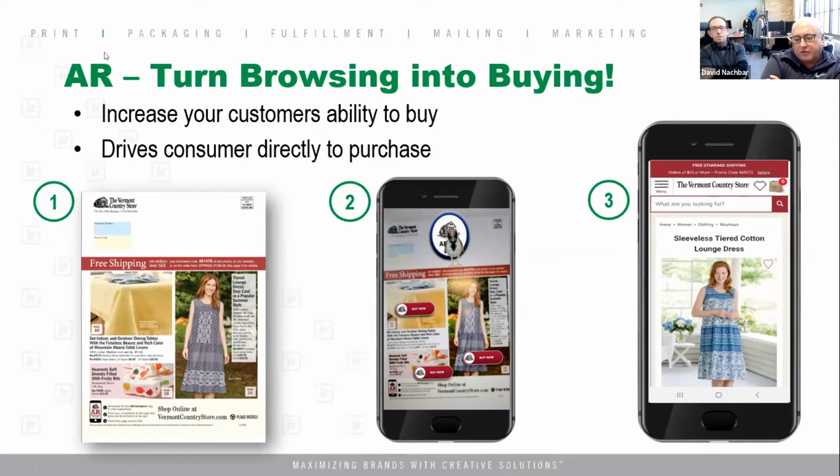USPS is offering 2% discounts on mailings throughout the year. And the discount is based on interactivity through augmented reality and other technologies. So for example, if you were able to open up the application with a QR code that's on here, and you'd scan the front cover of this publication, that's screen 1, you'll be able to jump to screen 2.